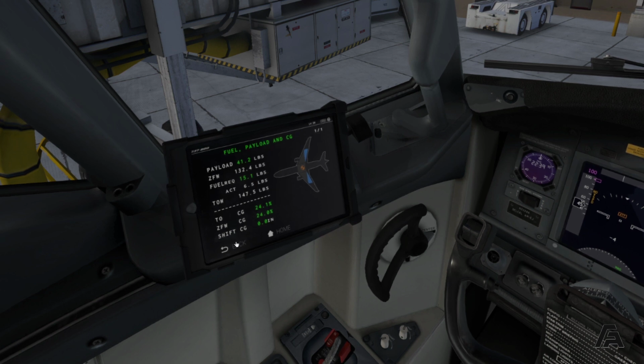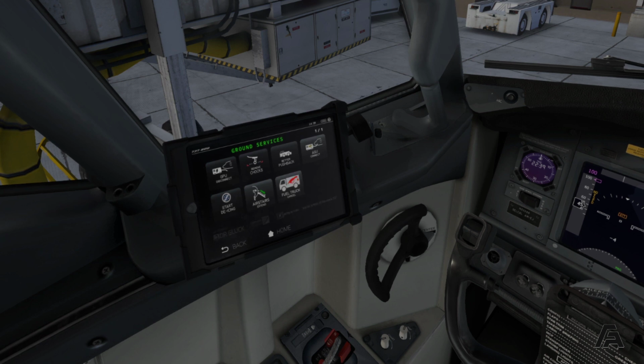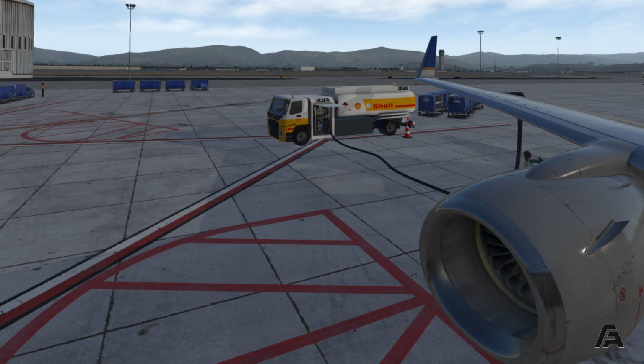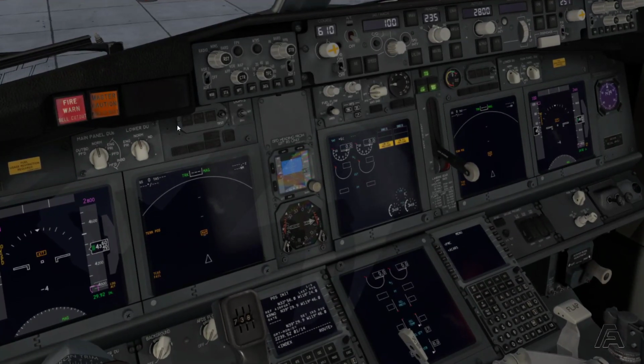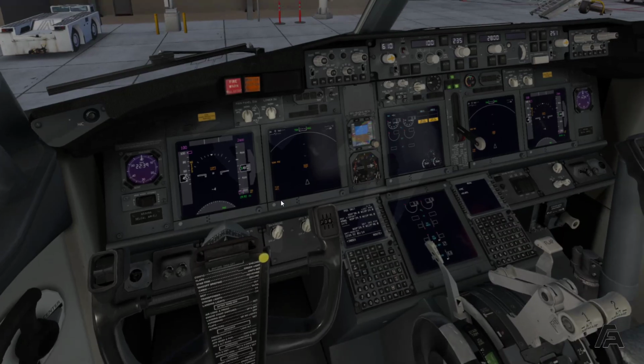Never mess with the center of gravity, seems to work just fine, and we will go ahead and call the fuel truck. Verify fuel is being loaded. It is. What time is it? It is 5:30 p.m. here.